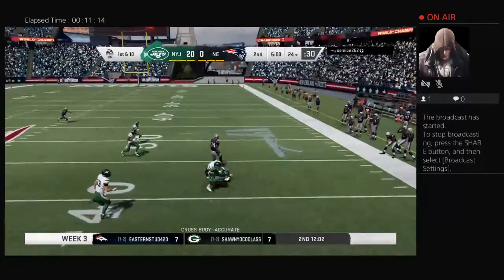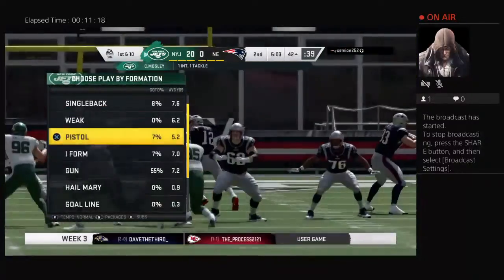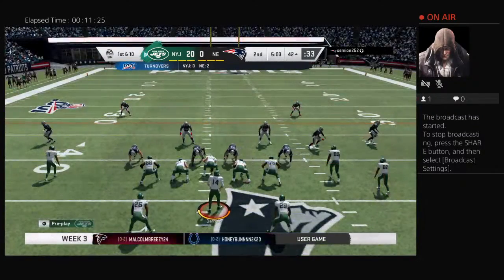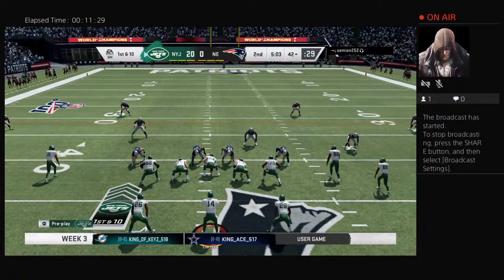You've done nothing offense. Into a double team, and it's intercepted. Picked off by the linebacker, C.J. Mosley. Well, there definitely was some juice on that pass. And while tight ends don't always have the same reputation for hands as wide receivers do, in this case, that ball was expected to be caught.